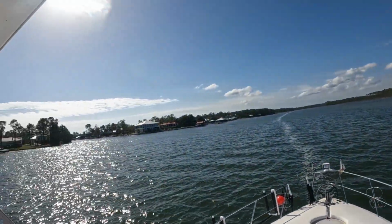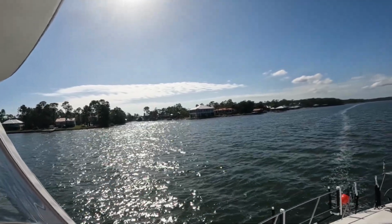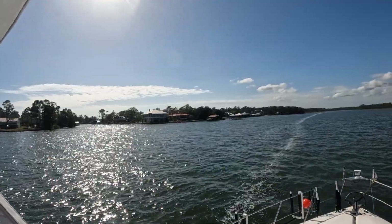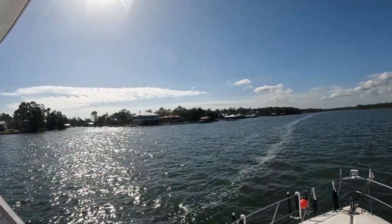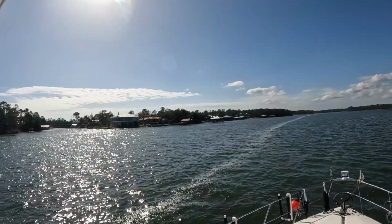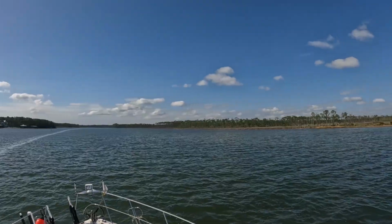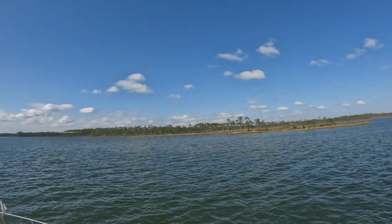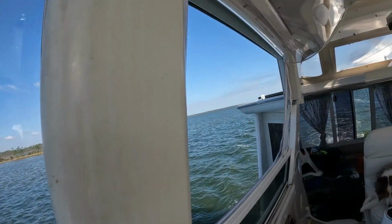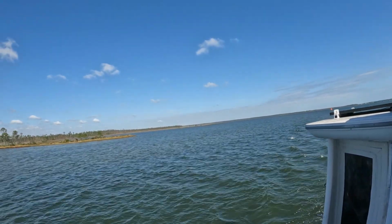Some really big houses here, and you can see canals that go down with boat lifts. It looks like the predominant roofs are metal, and even the covered boat lifts are metal. On this side is a lot of bulrushes and more marshy looking. So we just crossed this bay, right, Zava? This is Wolf Bay. I believe this is Wolf Bay.